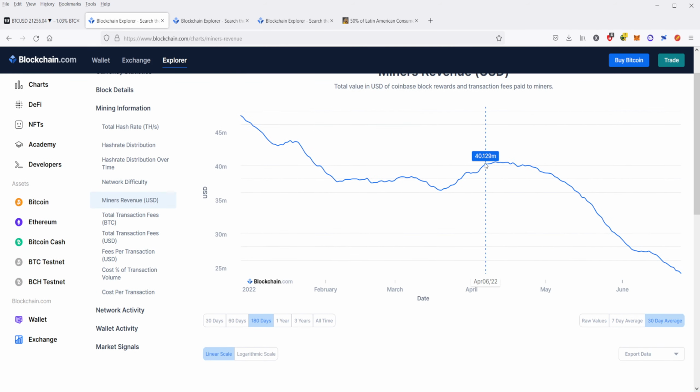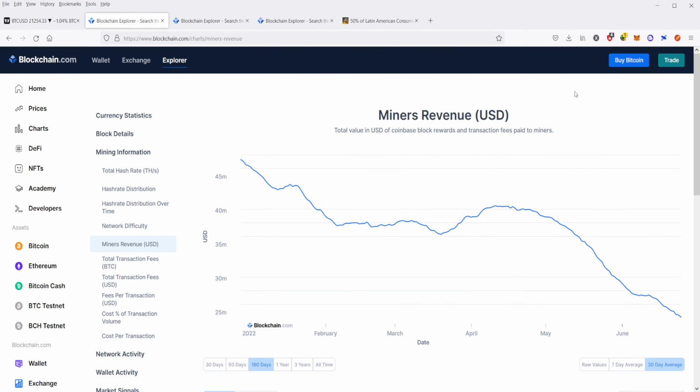So I have here the 30-day moving average just to smooth things out a little bit, and you can see that miner revenue has been down dramatically from the start of the year, from 47 million to 24 million. I mean, that's a haircut. That's huge. We're talking about almost a 50% drop here in miners' revenue. So miners are not being paid as much as they were before.